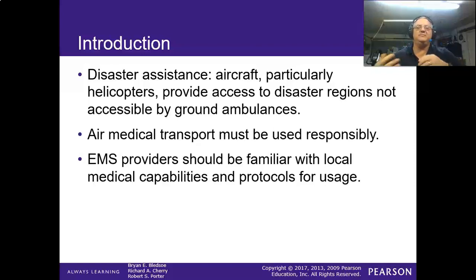We can use them in disaster situations and MCI situations. But remember that there is a limited number of these aircraft around, so use them wisely. If they're on a flight that could have gone by ground, and then somebody really does need them, and they're 200 miles away, they're an hour and 40 minutes by ground versus 20 minutes by air. Yes, there are situations where that happens, okay? So you have to have absolute judicious use of your aircraft, okay?